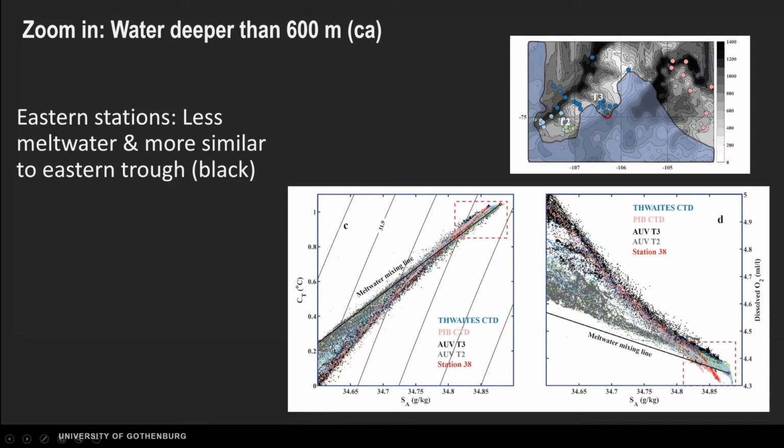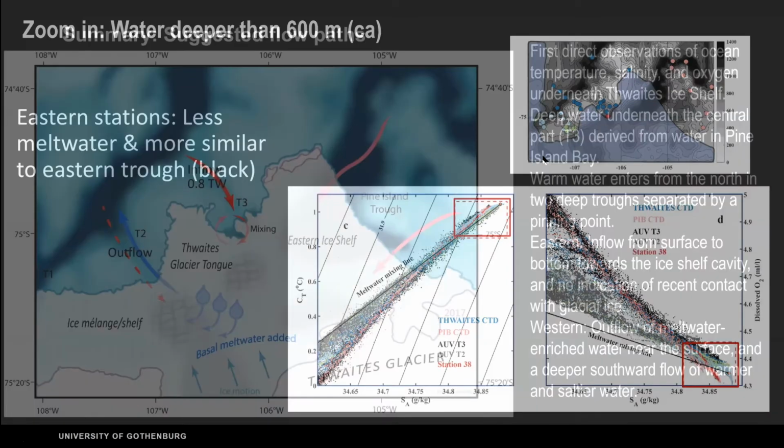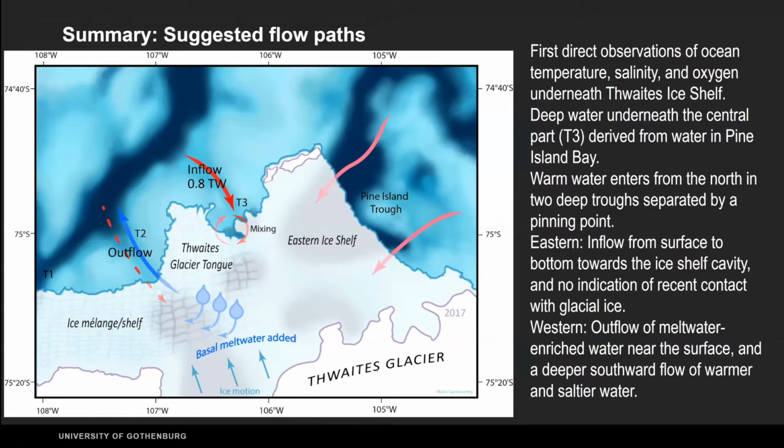And what we found is that it's equally important, or maybe more important, what happens to the east here, near Pine Island Bay. That means also that Pine Island Bay is a key region where you should look. If things happen in Pine Island Bay, it will affect the Doomsday Glacier also. And this is a summary of our findings.